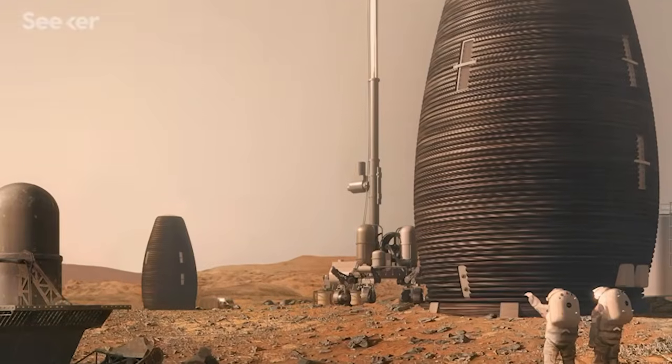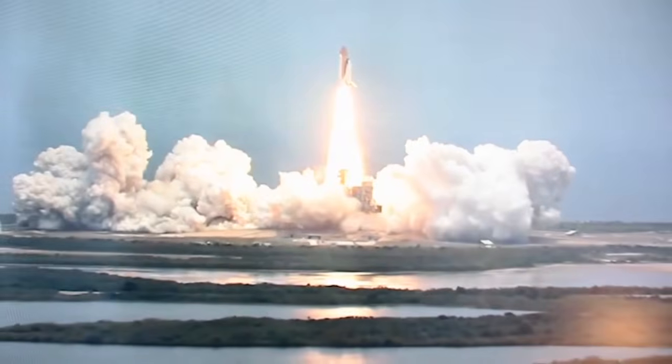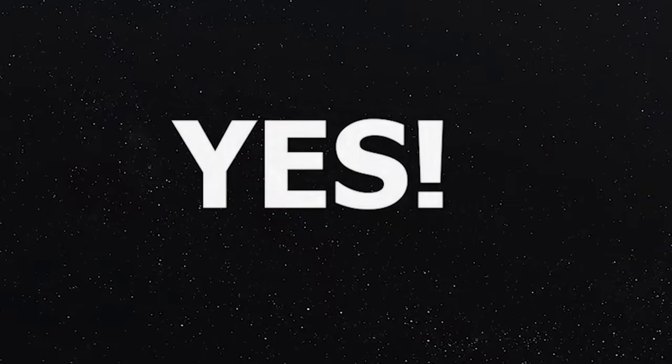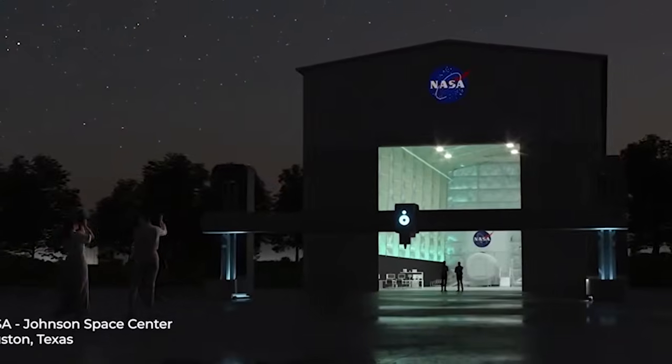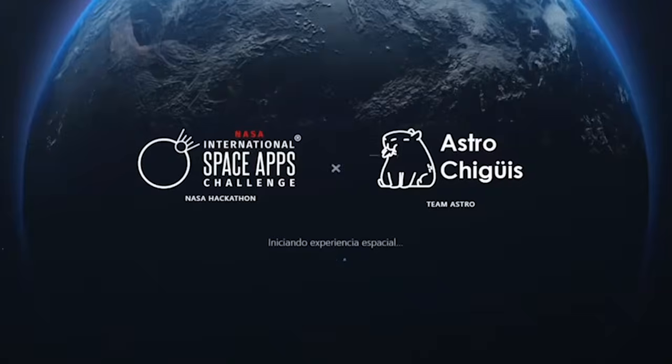Quick question. Does NASA, the people who send rockets into space, actually use Blender? The same free software you can download right now. The answer is yes. NASA uses Blender for various projects, including interactive web applications and 3D modeling.